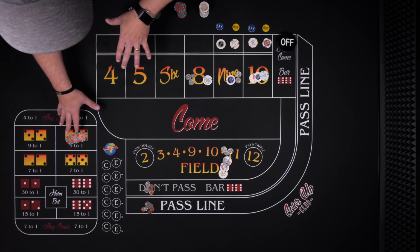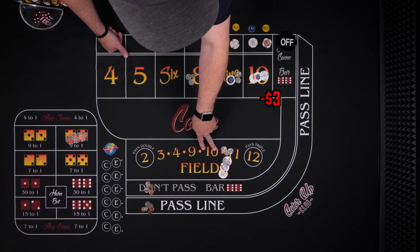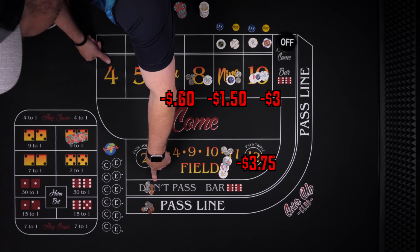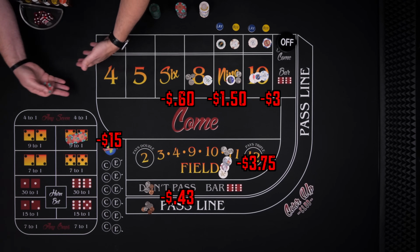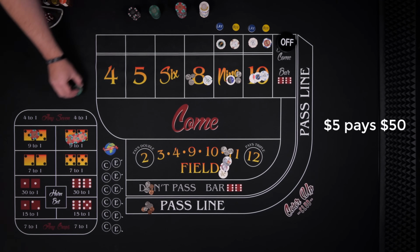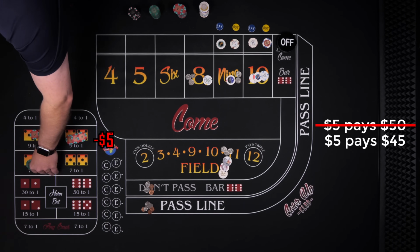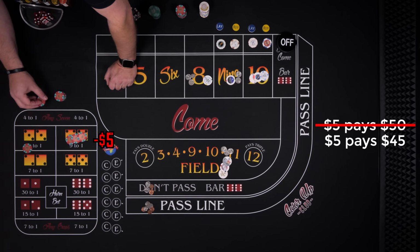So I'm going to leave this here for a second just so you can kind of see how bad this is. They're keeping $3.75. They're keeping $3, $1.50, 60 cents, 43 cents, $15. Now you say, well, $15, I'm not making $15 bets on the hard ways. Okay, let's say you're making a $5 bet. You should get paid 50. They don't. They pay you 9-to-1, which is more like 45, which means they are keeping, when you win, $5.